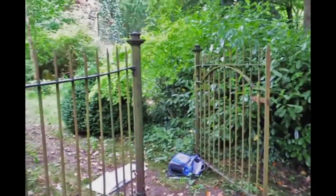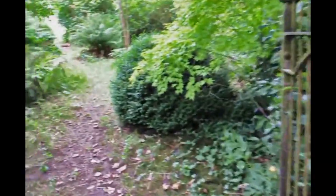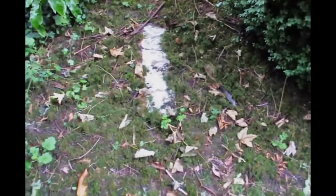So I'll back up just a little bit so you can see the entrance. This is the gateway to the ruins and the cemetery here at Shankill. So I'll take a little walk through. The first artifact is here. As I go through, I'll try to do my best to do some explaining as well.